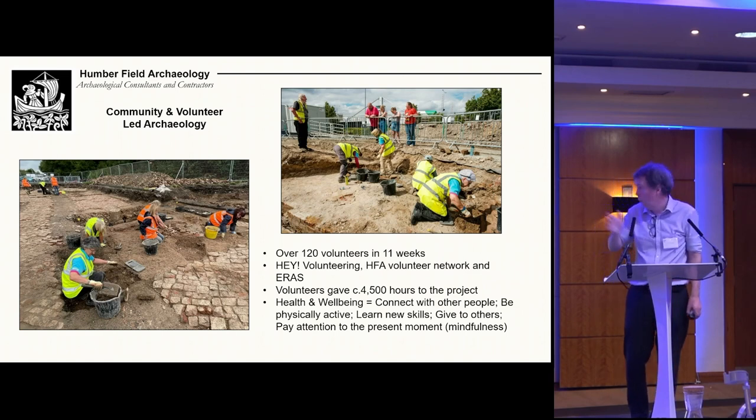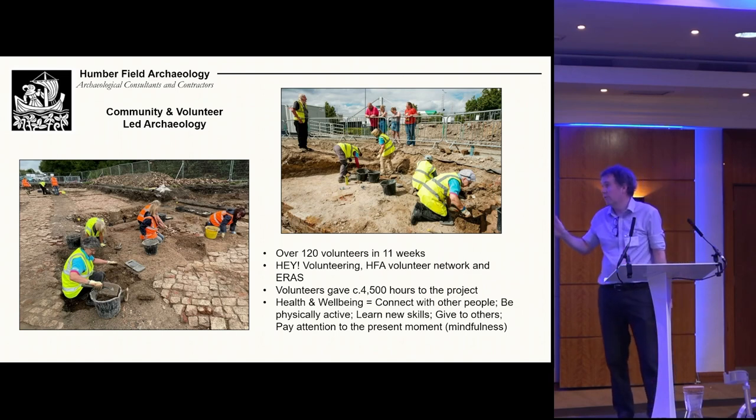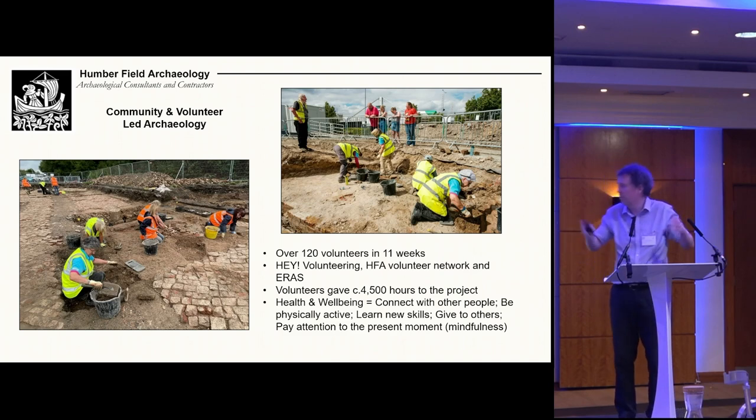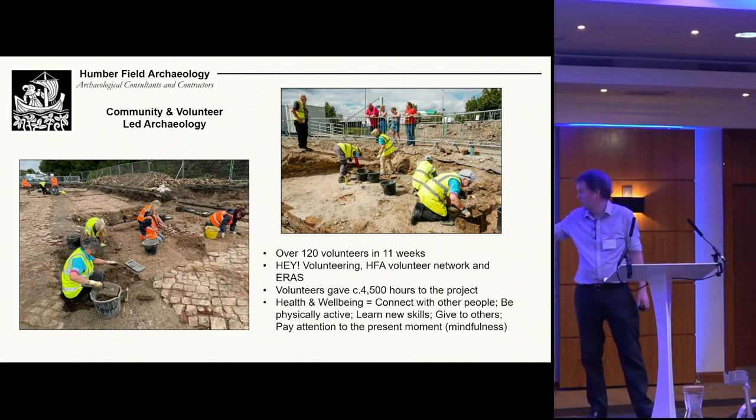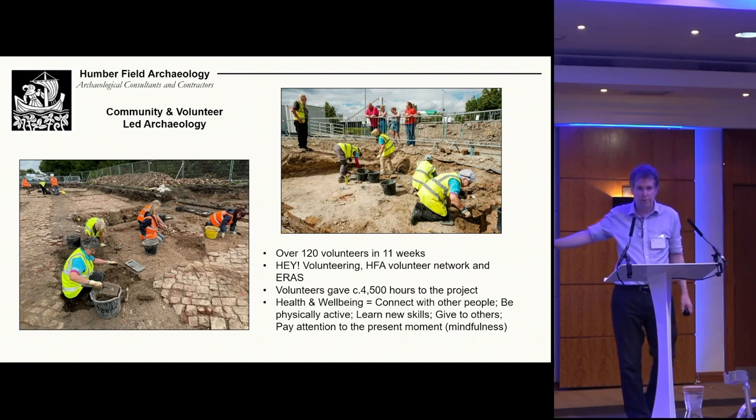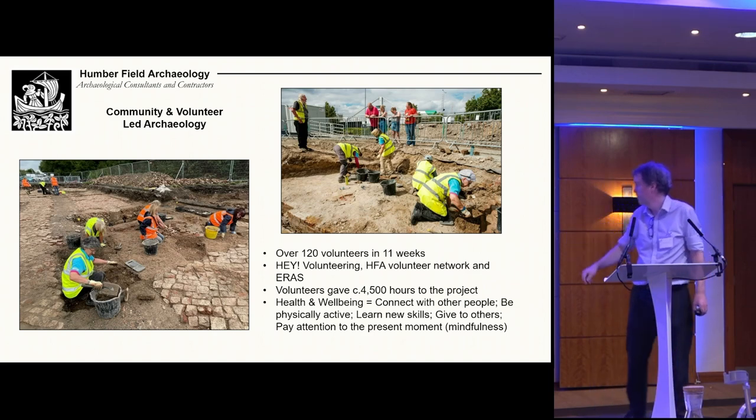If they've got working lives, the volunteer team ran from a Wednesday to a Sunday. So people who have weekends free could actually come down and work on site. People who have a working life who might not be able to access the site during a working week had an opportunity to come down to site at the weekends. It did mean that over 11 weeks, our volunteer team gave over 4,500 volunteer hours to the project.